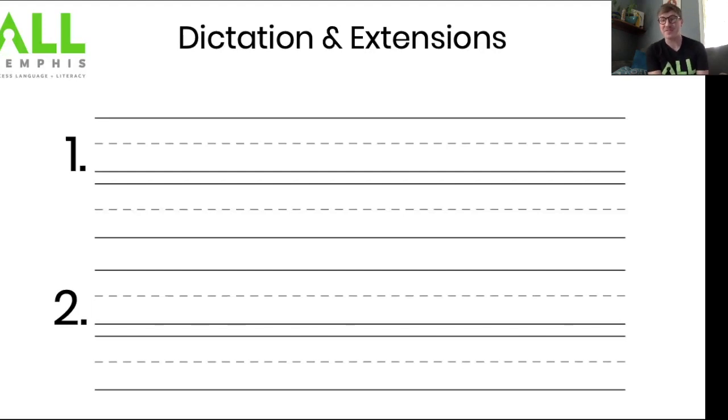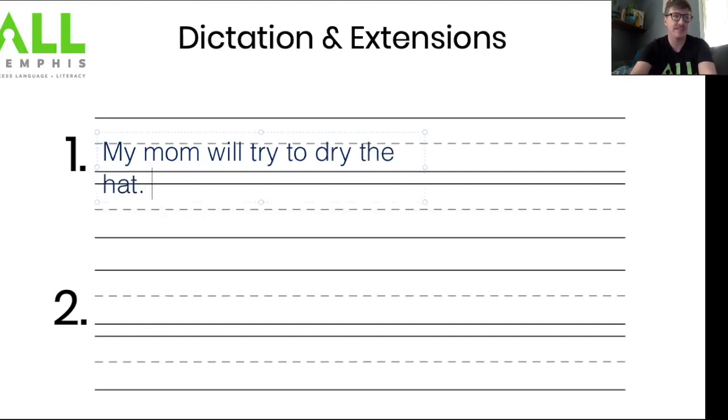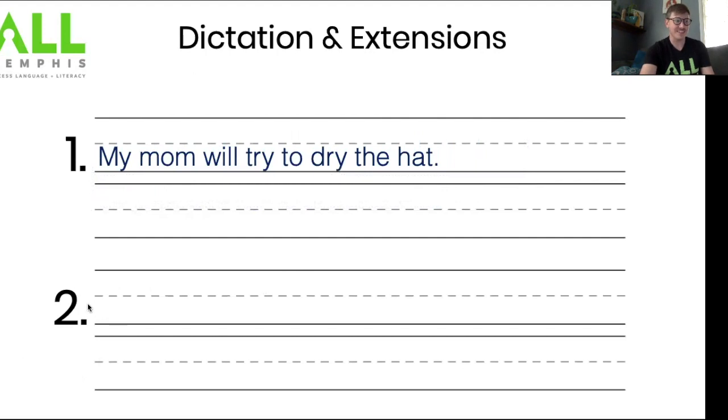Awesome. Our second part of the phrase is, in the pretty sky. What's the second part of the phrase? Very good. In the pretty sky. Go ahead and write that down. Great. Are you ready to check your work? Let's do it. Sentence 1 is, my mom will try to dry the hat. Awesome job. Great. Now let's take a look at sentence number 2.